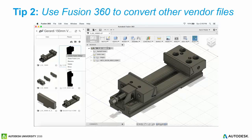Now, talking about the conversion, this is a Durati vise from Italy. This is what's in the Haas machine that you saw milling before. I got the STP file from Durati online, brought it into A360, opened my data panel, it was ready there waiting for me. By right-clicking on it and going create a Fusion design, it created all that 3D parametric data and made a Fusion model.